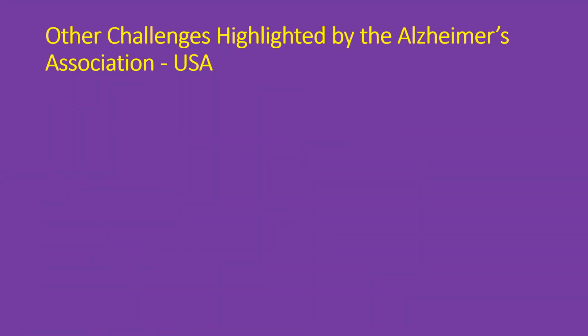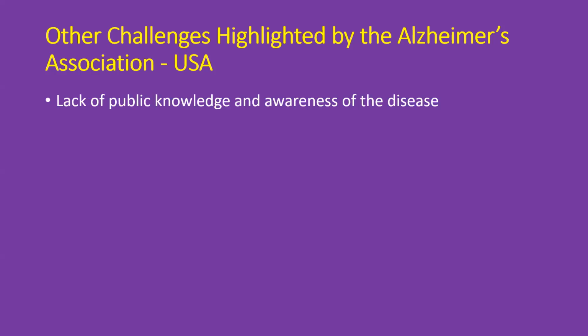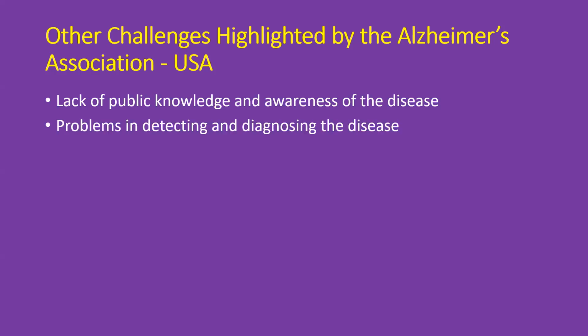Some other challenges that have been highlighted by the Alzheimer's Association include a lack of public knowledge. Many people throughout the world still don't realize all the facts associated with Alzheimer's and other related dementias. They're not fully aware of the difference between Alzheimer's disease and aging, for example. There are still problems in detecting and diagnosing the disease accurately. We still have a poor standard of care for dementia throughout North America that needs to be improved.